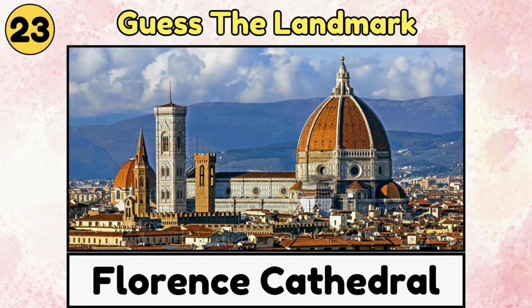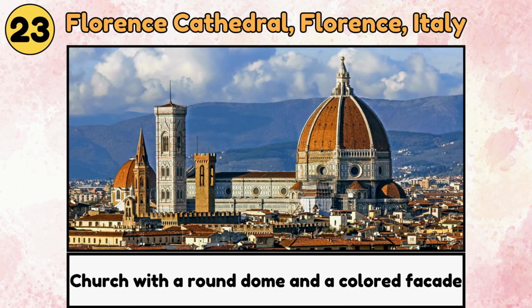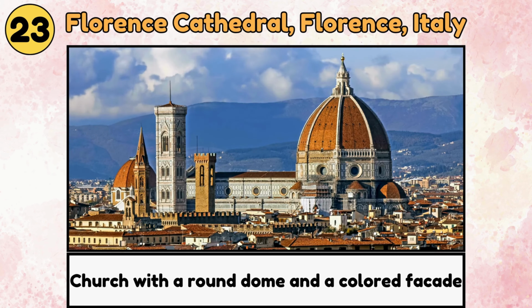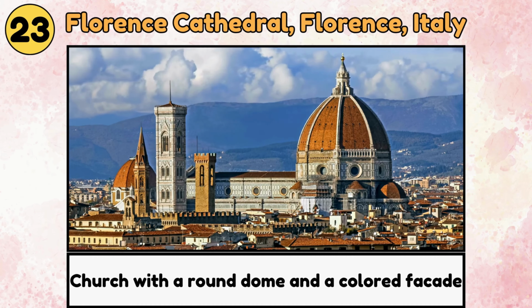Florence Cathedral. Florence Cathedral in Florence, Italy, is a huge church with a big round dome and a beautiful colored facade that looks like a giant cake decoration.